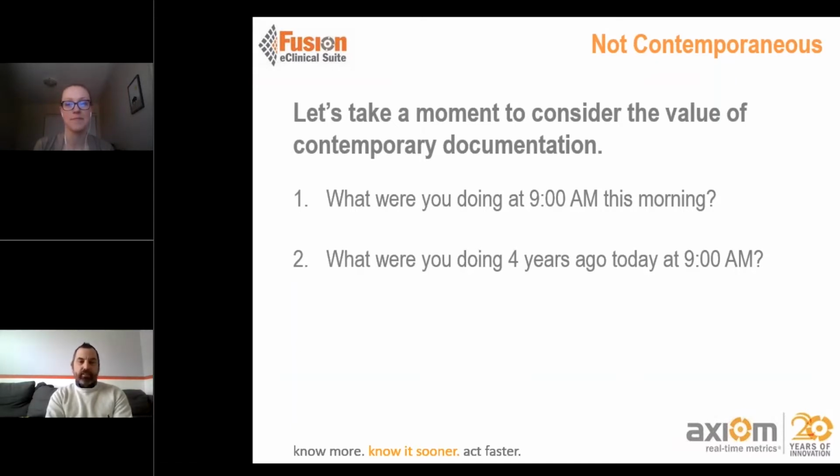And it's exactly the same for clinical trials. Documents that are loaded at the back end of the study, when all of those activities that they're documenting have actually already occurred, can't possibly be seen as having the same level of quality and accuracy as a document that was actually uploaded in the time frame that the activity that it's documenting was undertaken.